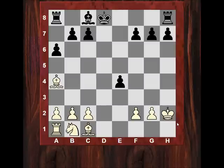It's not actually black's move, but you should avoid f5, generally allowing bishop g5 mate.